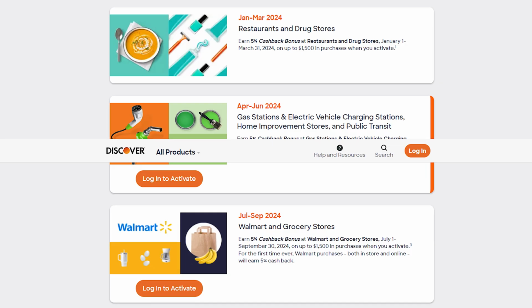And so far, the categories have been dining for the first quarter. Right now, it's 5% back on all gas stations. And then next quarter is going to be 5% back on all grocery stores, and then Walmart too.